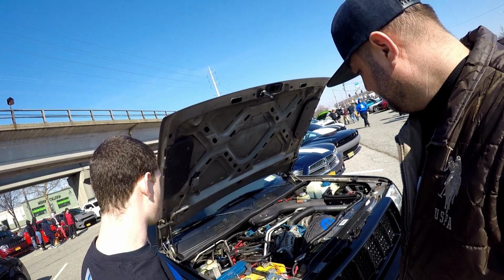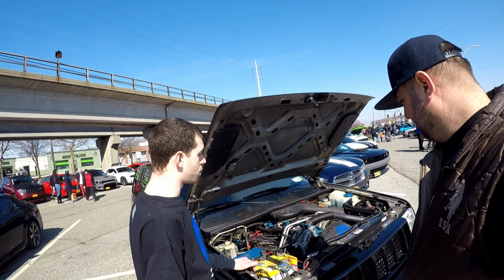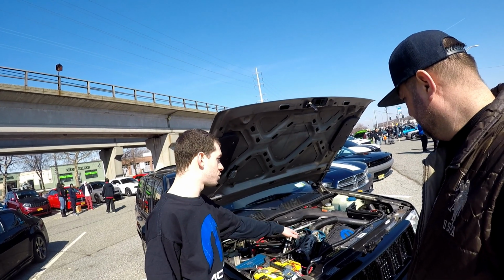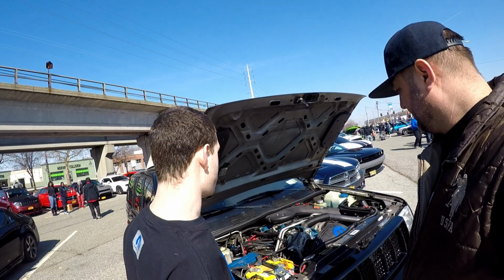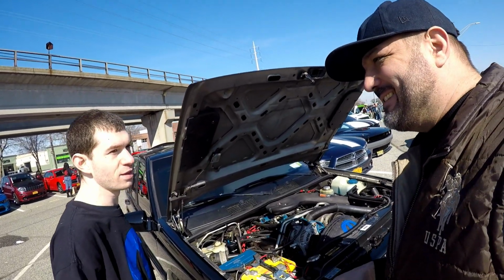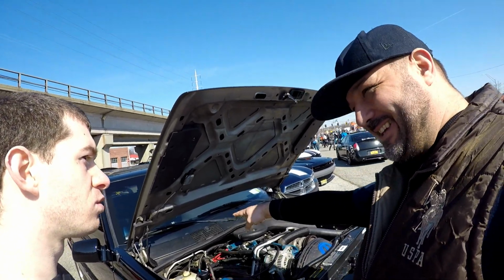ADDW1 catch can billet. As far as the charging system, we got an Optima Yellow Top. We got a Tough Stuff 175 amp alternator, but it still has the stock 9-inch starter.